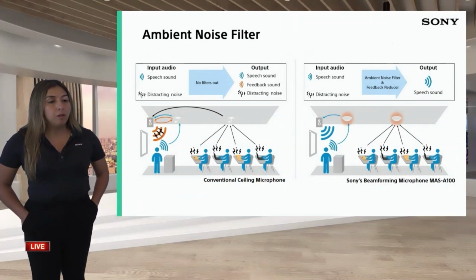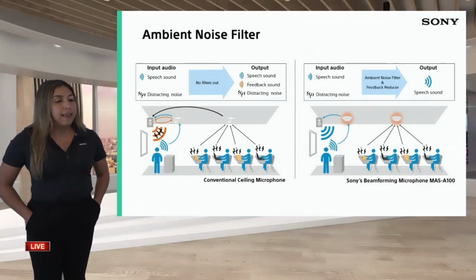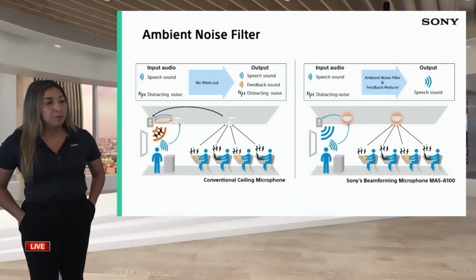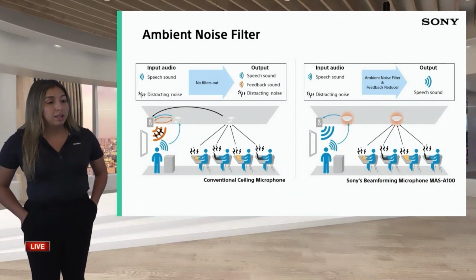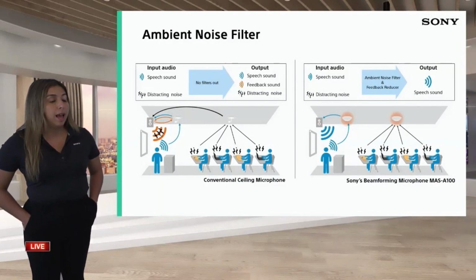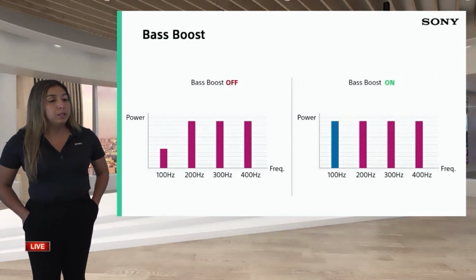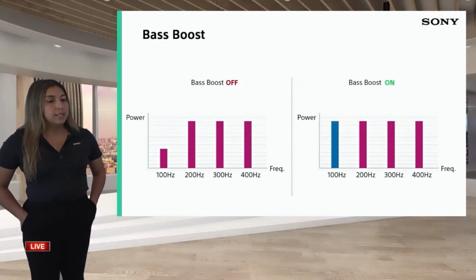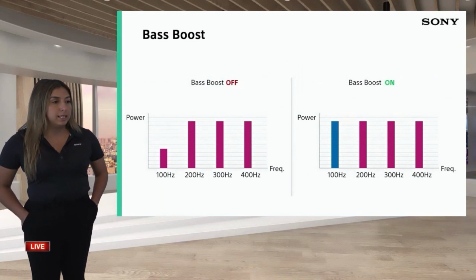Despite its small form factor, the added software features pack a big punch, like the ambient noise filter that automatically detects and filters out intermittent and distracting sounds, such as typing on a keyboard, clicking of a mouse, or even turning of pages. At the end of this month, we will be releasing a firmware update that also includes this added bass boost feature, which enhances audio quality for clear and easy listening on the far end.